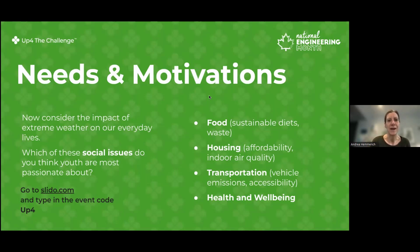The next poll is just going to ask you which of these social issues you think youth are most passionate about. Which issues are most important to them? So you can go back to slido.com and rank your answers there. So just start that poll. Okay, is that working for everybody? Yes, it's a drag and drop. You can pull them up into the box at the top and in the ranking order that you think is most important. Okay, perfect.